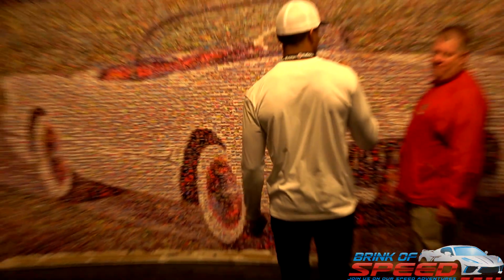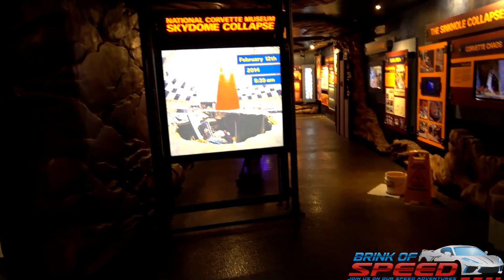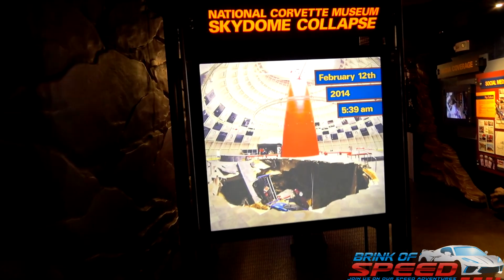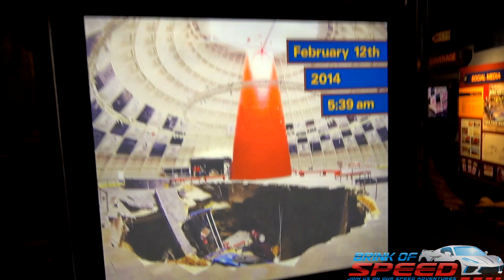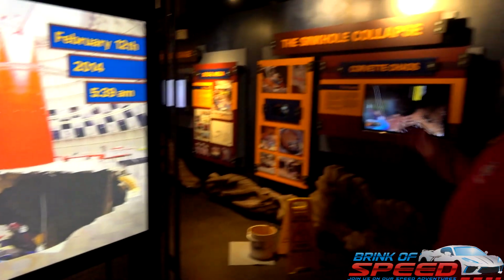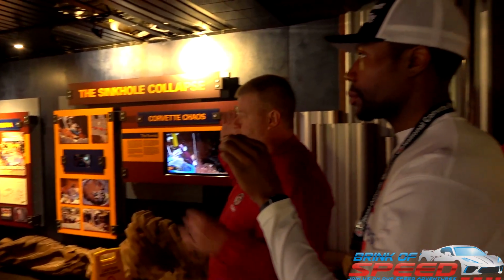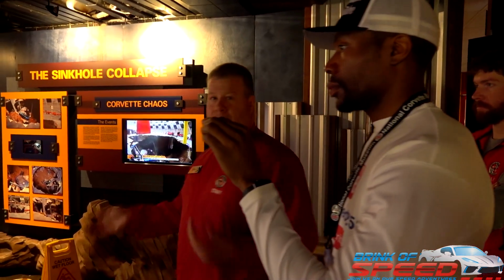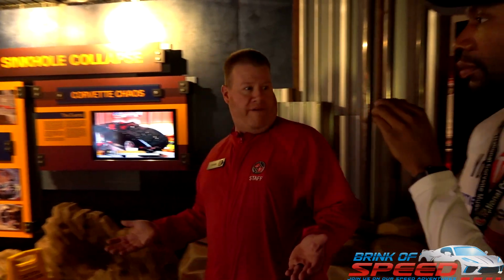Jeremy suggested that in the pictures, we find out the story behind the picture, and definitely something that piqued the interest of the world in the Corvette world. Nobody was here when that happened. That was great. One of the things we'll get to see in this exhibit that was built after this happened is telling the story not only of the Corvettes and what happened with it, but also a little bit about our part of the country and how sinkholes were formed and what happened here.